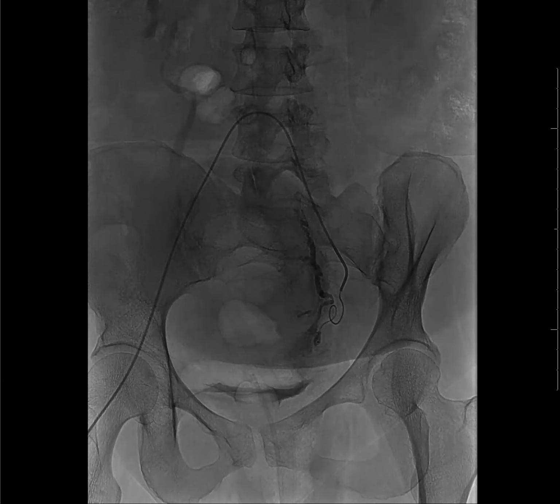Right. And I don't know if you guys do IR at all, but if there are details you're interested in, I could probably find them in the report. It looks like it was particle embolization.